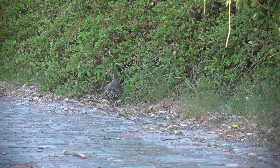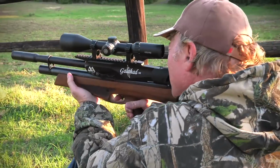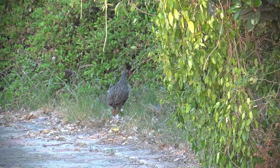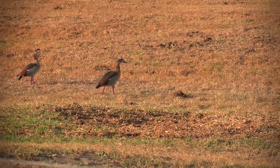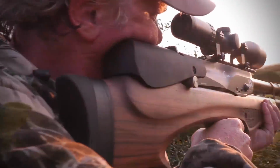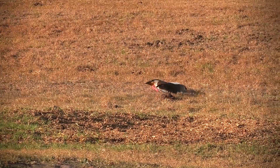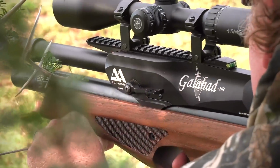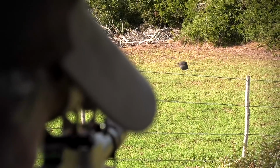We started off with a huge surprise with two Francolin and managed to take the one, and the other stuck around and we took the next one. What an awesome way to start the hunt. And then to see a goose right off the bat, absolutely fantastic. And then to end today's hunt like this, you just couldn't ask for anything better.